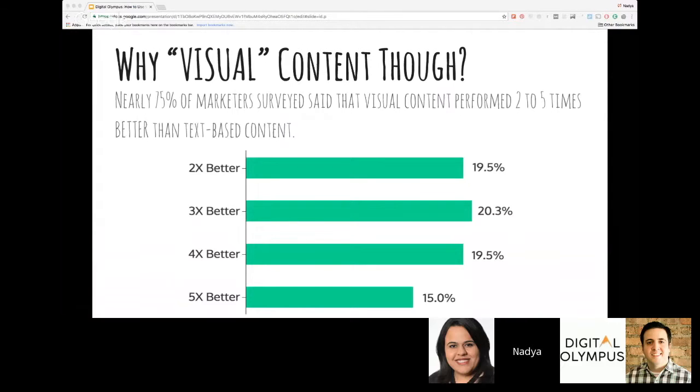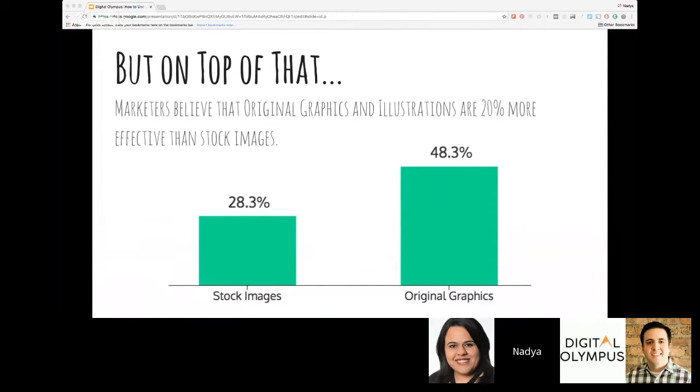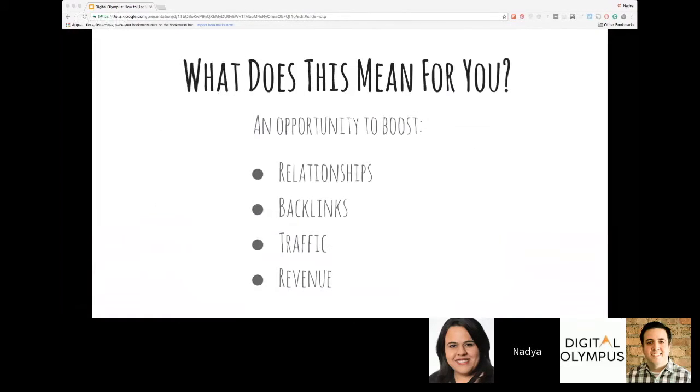So why is this the case? Because visual content is about 60,000 times easier for your brain to interpret than text-based content. And on top of that, marketers believe that original graphics and illustrations, which include infographics, are actually 20% more effective than stock images. So that's a pretty substantial percentage. So why am I telling you all of this? Why is it necessary, and what does it mean for you? Well, if original graphics or infographics are more than 20% more effective than stock images, does that not create a greater need for original graphics?